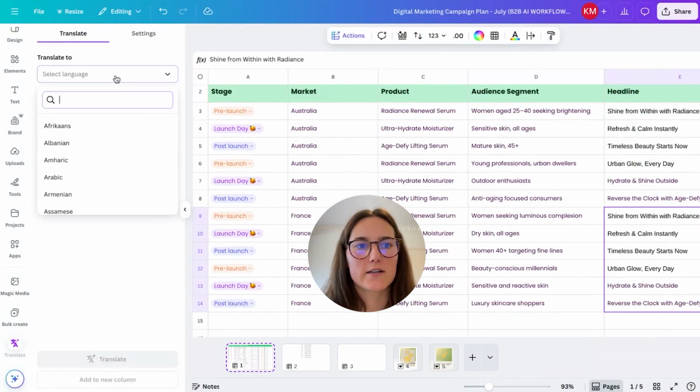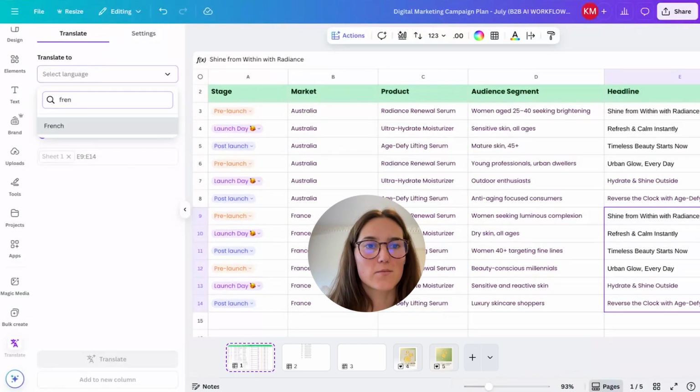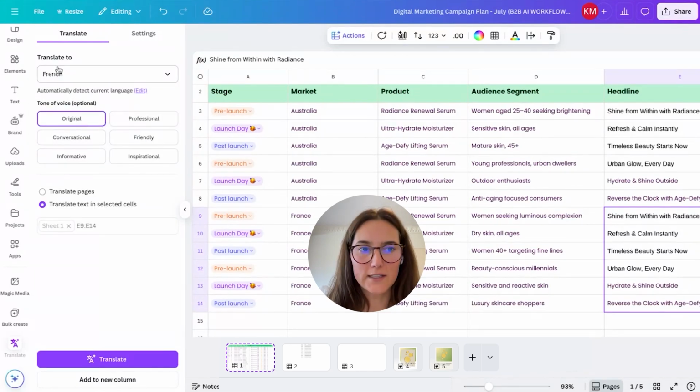And what we're going to do here is select our language. I think there's almost over 100 you can choose from, which is great. But today we're doing France. And if you wanted to, you can apply different tones of voice here. But since I already applied my brand voice, I'm just going to keep it as is and assume that it's going to be just in line with my brand. And then I'll just click translate here.